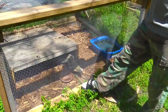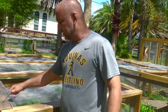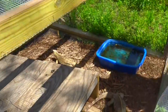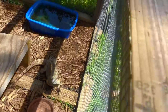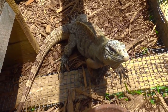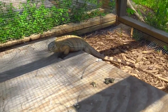Look at this female and male couple here. Like I said, they're really into eating. Even though we feed them every day because it is the middle of summer, every day they eat like they haven't eaten in a week. Real pretty. Look at the yellows on this one here. Some of the larger ones we have, their heads get completely white, as you'll see.